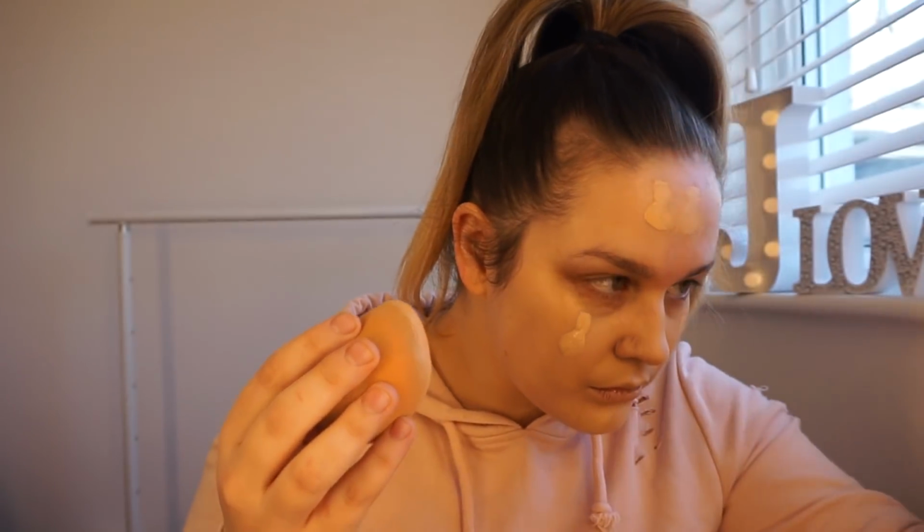Anyway, foundation. I use the Maybelline Fit Me matte and poreless foundation. I just apply that with a damp beauty blender all over my face. I use quite a few dollops because I wouldn't say it's full coverage, but it's a medium coverage. So I apply a few pumps, a few layers, because I want quite a good full coverage look today, because I look really tired and I've got bags and those need to be hidden.